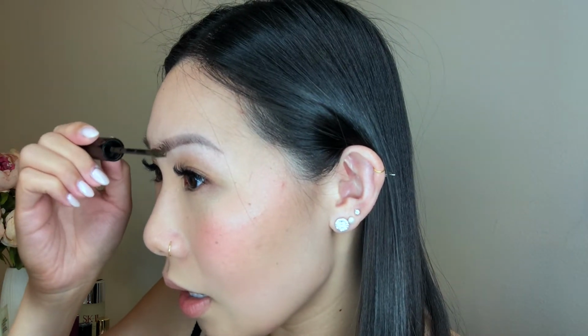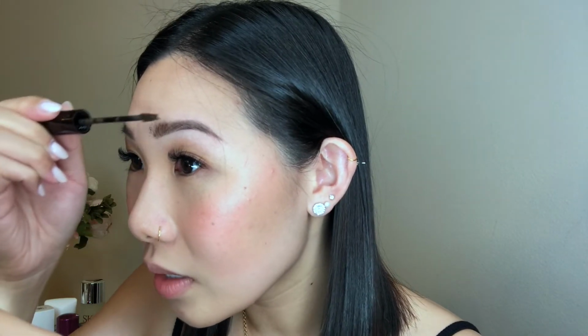Uh-oh. I hate when that happens. Like when there's clumps. Like I try to fix it, and one downside to this is the eyebrow gel does harden, or it does dry, so it's kind of difficult to really go back and fix it. Okay.